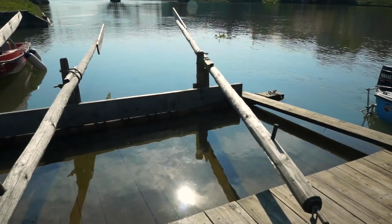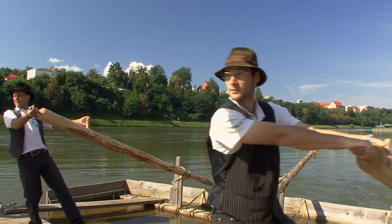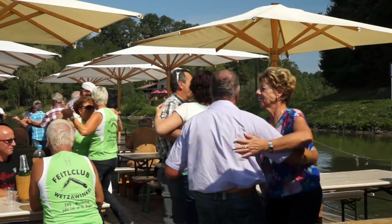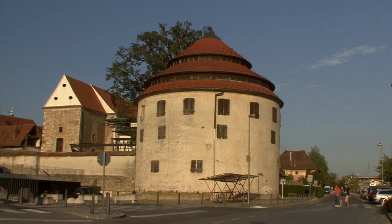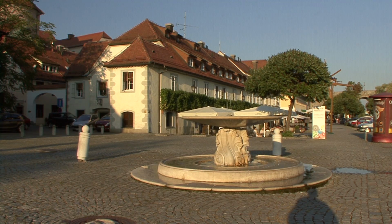A traditional raft trip is a must, with music, dance and wine. The river port of Lent boasts the oldest vine in the world. We now complete our tour of Maribor.